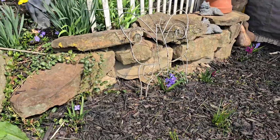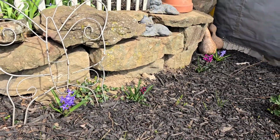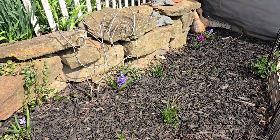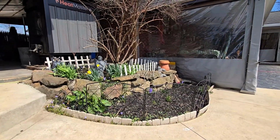Coming into the bottom bed, we have some hyacinths blooming along the rock wall. We have a nice royal purple and some burgundy pink. These could be doing better. I only got them in a couple years ago, and last year whenever they came up, a rabbit came in and completely ate them all. So now with the little garden barrier on it, hopefully the rabbit doesn't get to them this year.